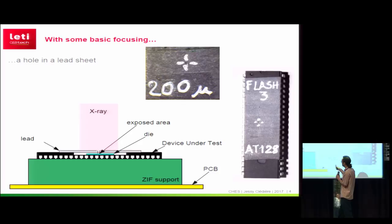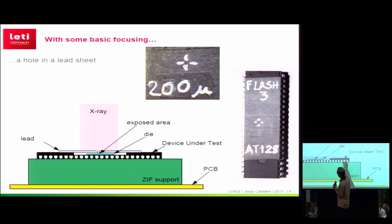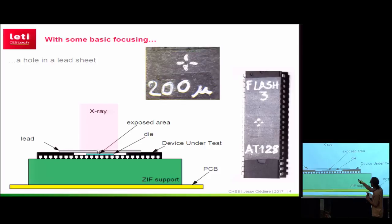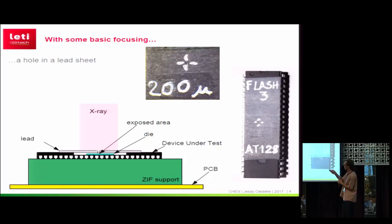This is a view of our experiment. Here you have the package of the circuit, a DIL 48 package. The die of the circuit is here. The piece of lead is here, with the pinhole right here. And the X-rays come from the front side. On this screen the color is a bit crappy, so you don't see the color so well, but on the other screen, I think it should be better.